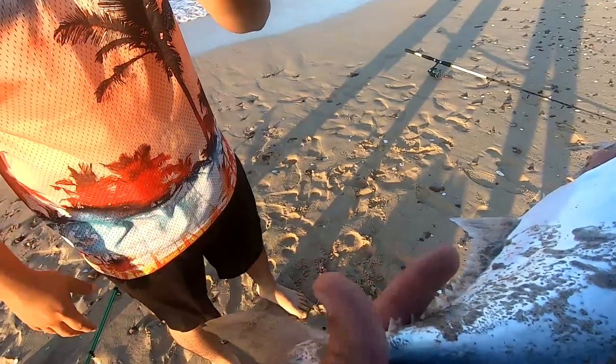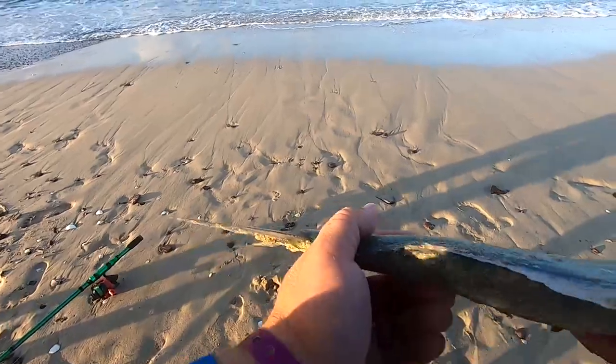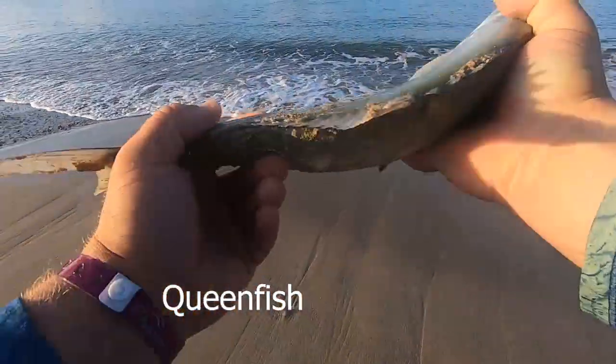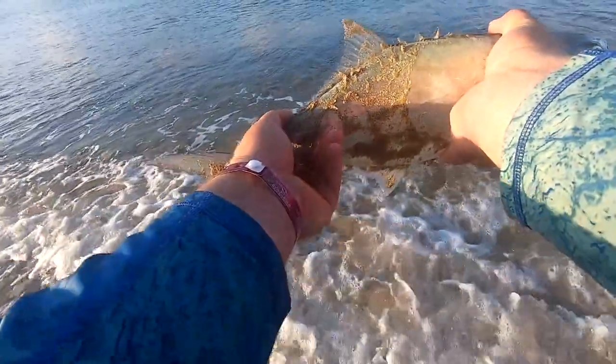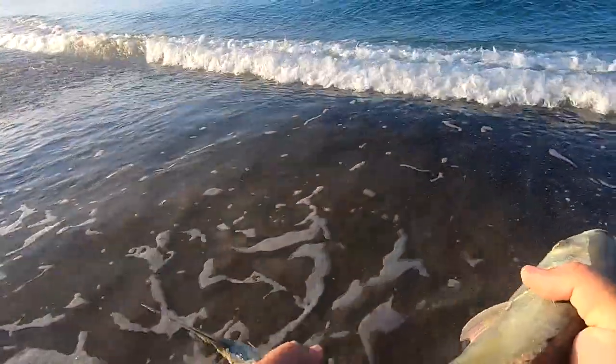Let's take one of it. And just watch your foot because that bait's just on the ground. Look at that, guys. Put up a decent little fight. Super cool. Look at how silver, dude. That's sick. All right. Adios, fish.